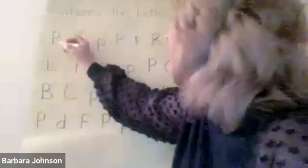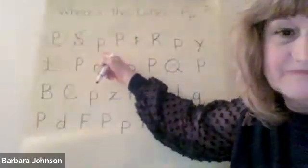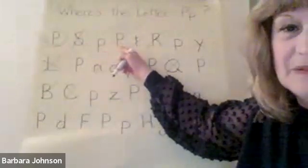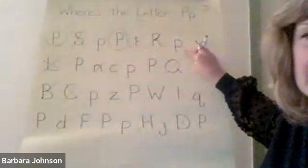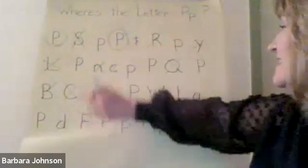How about this one? Is it capital or lowercase? That's right, it's a capital. So I'm going to circle it. Okay, now this one, it's kind of down a little bit. So how about it? Nope. How about this one? How about the one next to it? Can you see it? Yeah. Good. And how about this one? Can you tell? Nope, that's right. It's a lowercase.